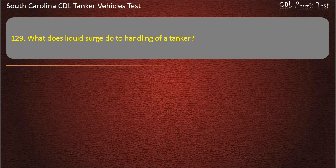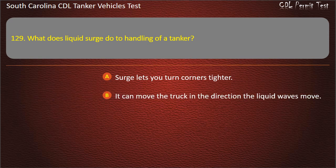Question 129. What does liquid surge do to handling of a tanker? Surge lets you turn corners tighter. It can move the truck in the direction the liquid waves move. Surge raises the wind drag of the truck. Answer. It can move the truck in the direction the liquid waves move.